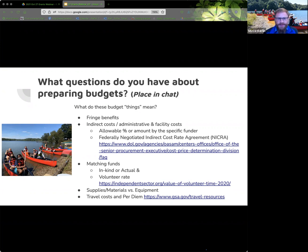Next one, supplies and materials versus equipment. Sometimes we also call these resources. I know DEP does. So supplies and materials or resources, those are things that you need to do the project. We typically in environmental education and sustainability think of those as instructional resources, right? If you're doing a stream study, what do you need, to collect macroinvertebrates? What material, supplies do you need? Or do you need some water chemistry test kits? Those are instructional supplies. If you're running workshops, what supplies do you need to run the workshops?